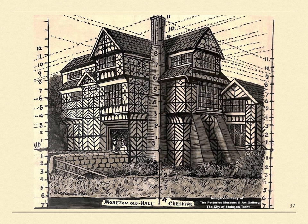This is Morton Old Hall, which dates from 1950. Part of C.W. Brown's self-teaching was to study perspective, as you can see from the lines which are on this particular drawing. He persevered, he studied art books, he tried to learn how to do it right.